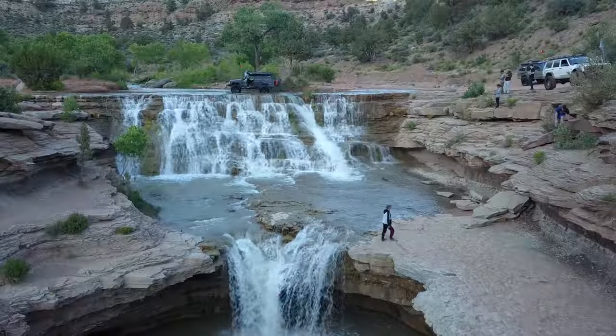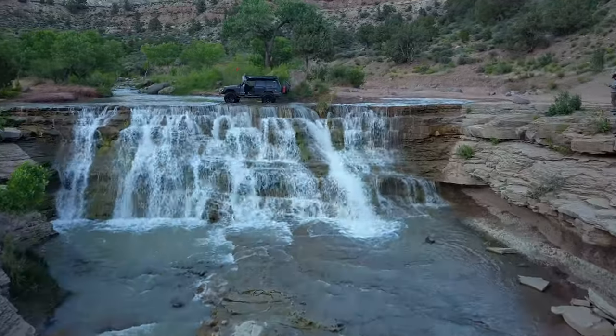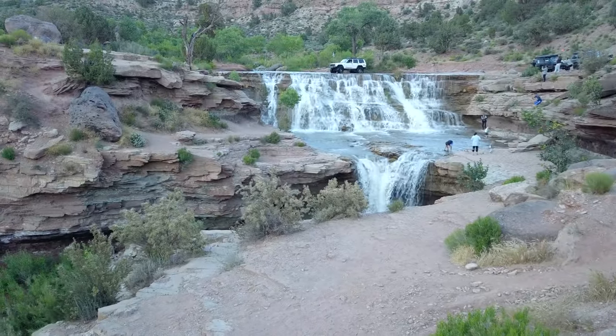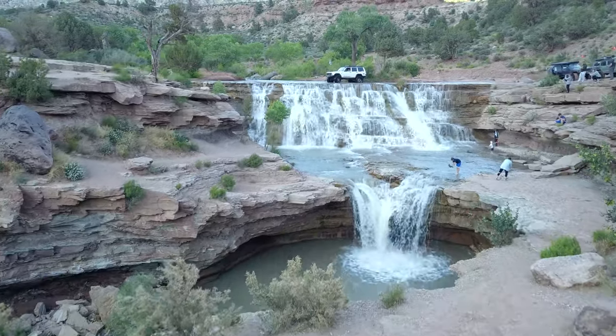The other day we took the easy way to Toquerville Falls, just with our families in the afternoon, and it was awesome. We didn't film much, just with the drone at the falls, but today we decided to drive through this more difficult way to get to this beautiful place, so we're almost there.